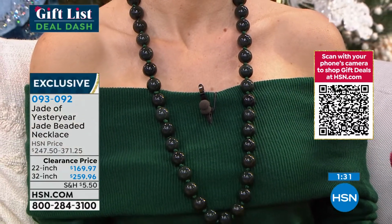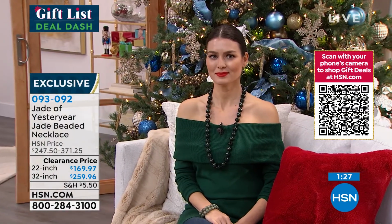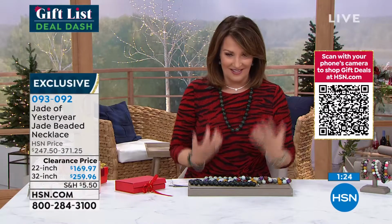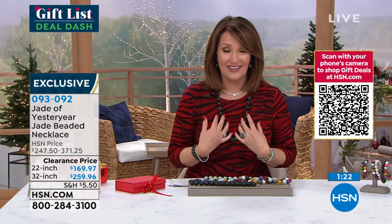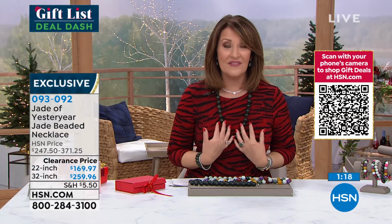And I mean, it is. Come on, for $259.96 to get all of that natural wonderment. I mean, that's what this is. The fact that that is the natural color. We had never seen that. This deep green, gorgeous color in beads of this size.